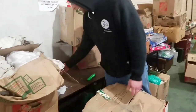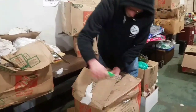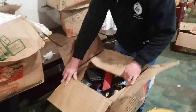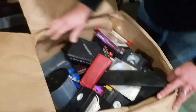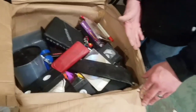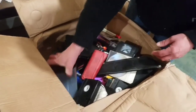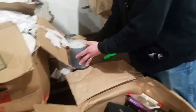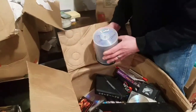So we're going to start right with this box. Let's see what we got real quick. Oh, wow. It's interesting right off the top. I see this sheath right here, and I see this little red box here. Let's grab one of these first. Look at this. CDs. One, two of these things loaded with CDs.